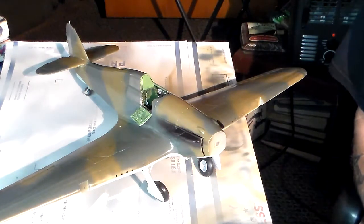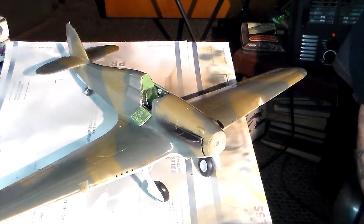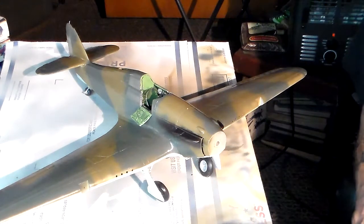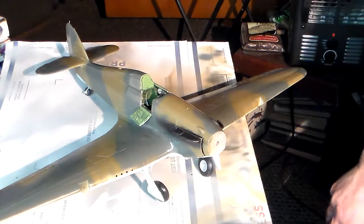Anyway, guys, this is a good kit. So tomorrow I should have the final reveal on it, and I'll post another video on my second entry for the Mad Modelers Go Big or Go Home group build. Okay, guys, right now we'll kill the camera right here, and we'll finish up the video.